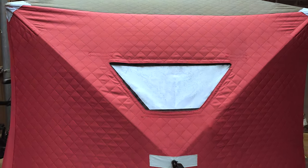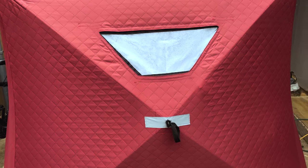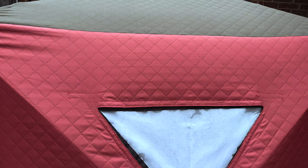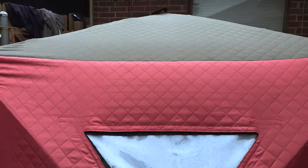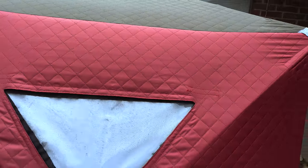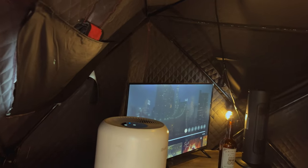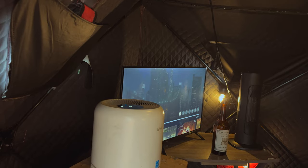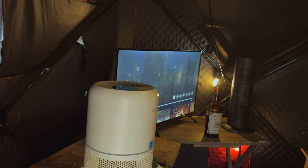But it's really cool, guys. I mean, really cool. When you're smoking cigars, you don't have your own shed, you don't have a garage, do this. It works. It works well. The door's right here. And that's it. That's the ice fishing tent. I'm not gonna show you the rest of it because it's a little bit messy, but it's great.